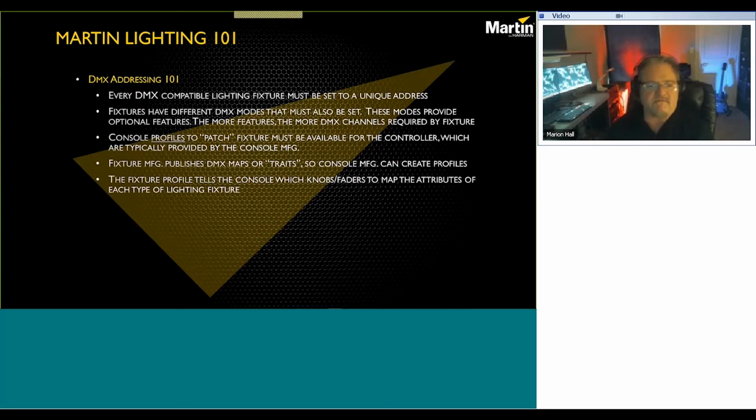Fixtures have different DMX modes that must also be set. So in lighting fixtures like you saw, the Vipers and the Encores and so forth, you can actually change the mode of them. An analogy of that is like buying accessories for your car. You can buy the basic version car that maybe doesn't have roll-up windows or air conditioning, or you can purchase one that has everything in it. Well, in the case of moving light fixtures and LED fixtures, these modes you can set on the fly.